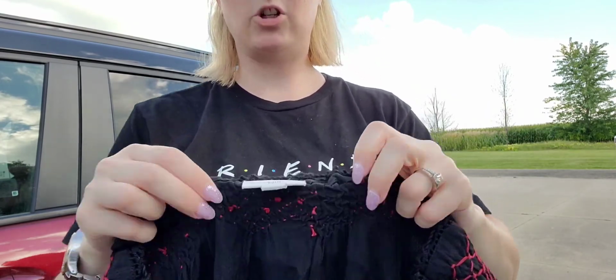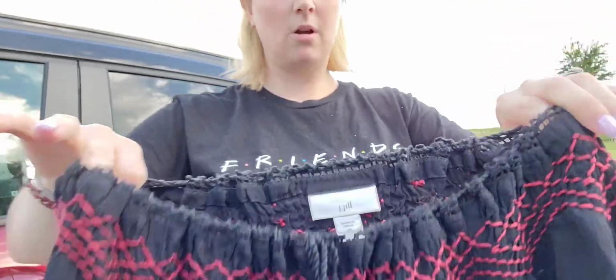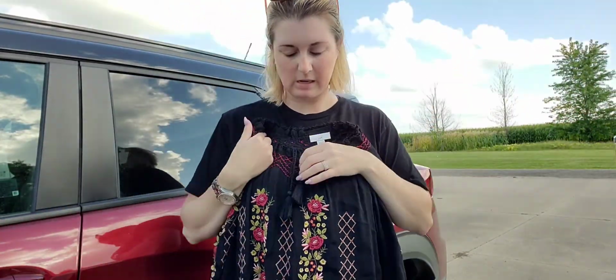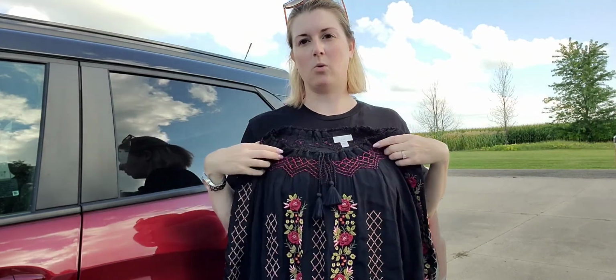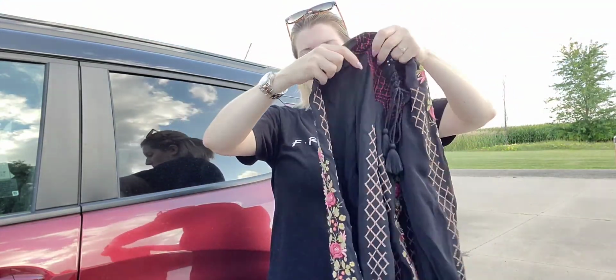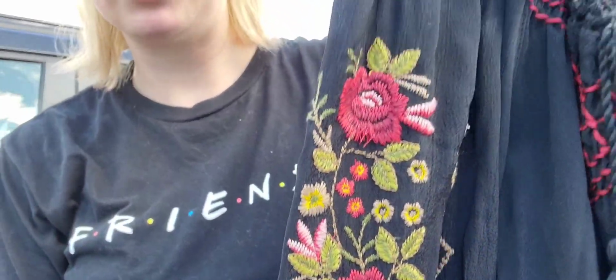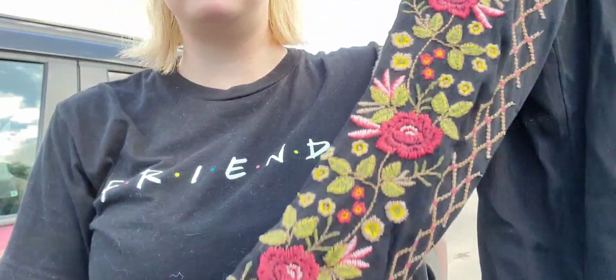So here we have a J. Jill extra small. I love this. I'm very picky with J. Jill. It needs to be like linen, silk, cashmere, wool. But the embroidery on this, total Johnny Was vibes. How gorgeous is this? It seems like a newer piece.